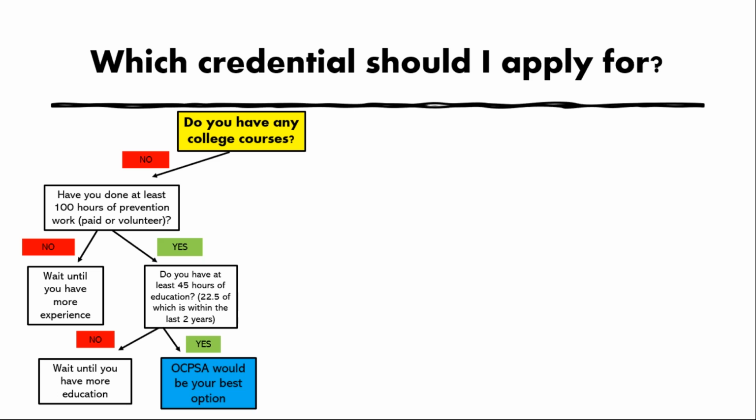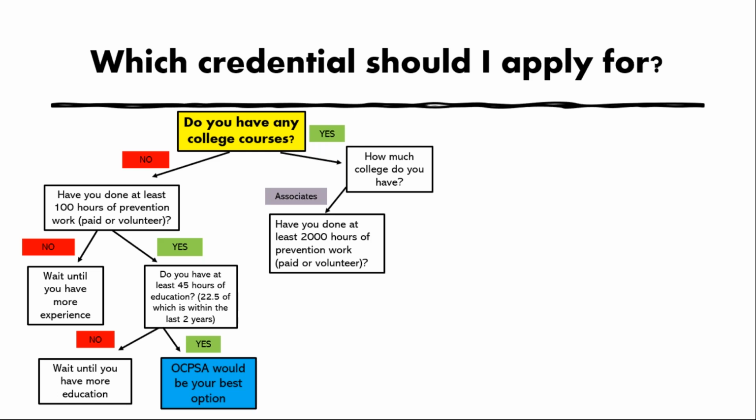If we go back to the top, it says, do you have any college courses? Okay, yes, I've got some college classes. So how much college you have will be the next question. If you have your associates or several credentials or several courses, but not quite the bachelor's degree, then the next question is, have you done at least 2,000 hours of prevention work, paid or volunteer again? That's about a year if you're working full-time. If you're not working full-time, it may be a little bit more. If you're working, say, 10 hours a week, it's going to be a longer time.